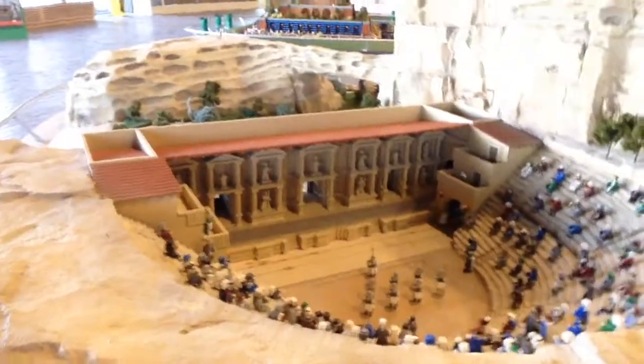Then here we have the gladiators, a lion being chased by a lady.